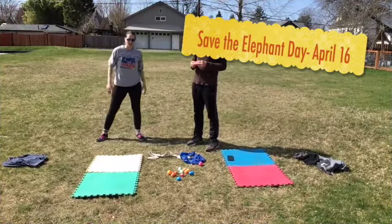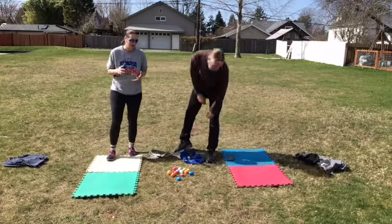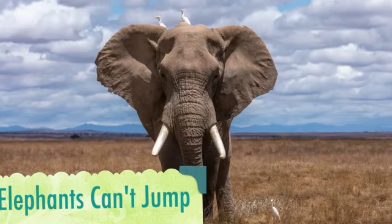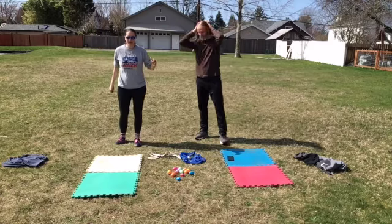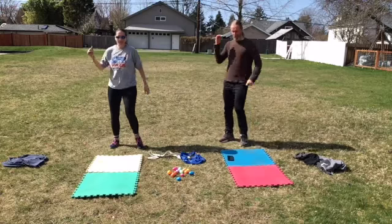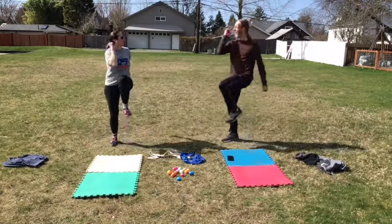Elephants can't jump. All right. April 16th is National or International Elephant Day. So we're going to do our elephants can't jump. We're going to start in a march position, opposite elbow to opposite knee, in a nice steady fashion. I think you could keep this up.